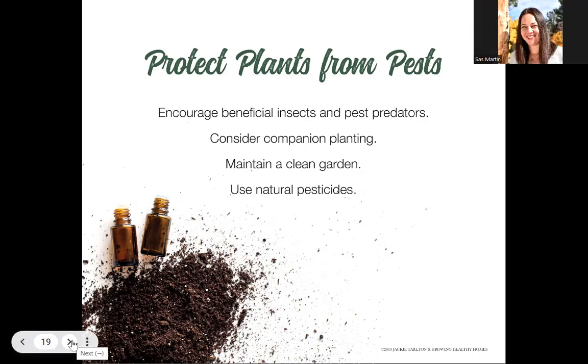Consider companion planting, which are kind of plants that like to go next to each other. That will definitely help get rid of pests and things like that. Use natural pesticides like we talked about, using essential oils and things like that. Maintain a clean garden, right? So if you're using tools and stuff, always clean them up afterwards. Keep the weeding up to date, things like that.